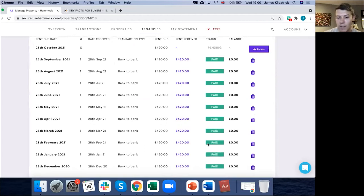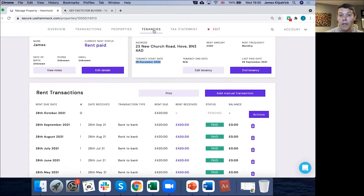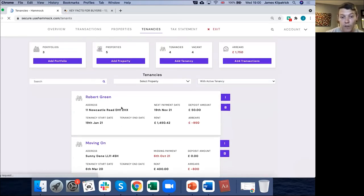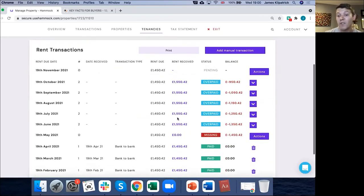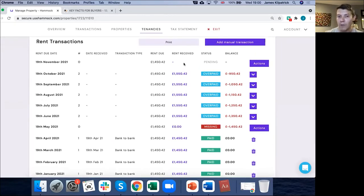Now, obviously here you can see that James is a model tenant and pays on time every month, but even if he wasn't, these arrears balances are dynamic. For example, if I quickly show you Robert Green, you can see Robert's in arrears of 950 quid. If I click on Robert, this is actually a really nice example of something we saw a lot during the pandemic. Rewind a year ago, you'd have a tenant who was paying on time every month, then suddenly misses a payment and falls into arrears. And in this instance, he's come to an agreement with the landlord that he's going to pay an additional £100 every month. That's why his arrears balance is falling each month. Hopefully in another 9 months, he'll have paid all of that off. But without doing anything, you just know exactly where you stand.